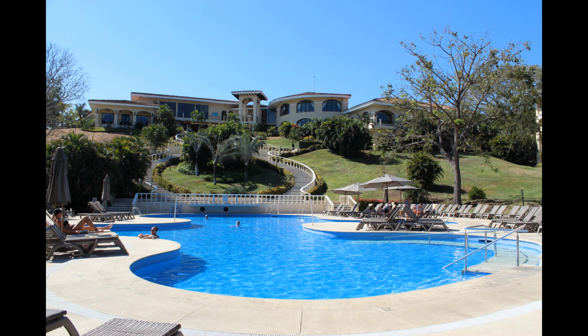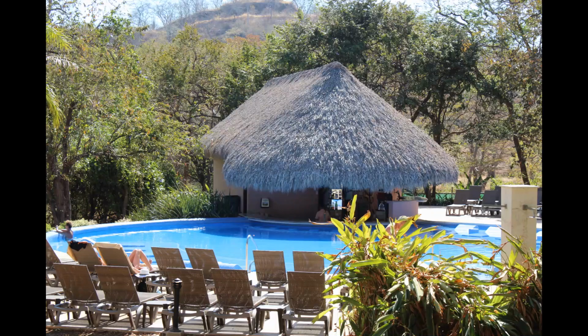This is the main swimming pool. This is where the entertainment activities are located. This is a secondary pool. It has a swim-up bar.